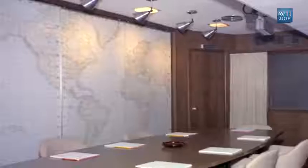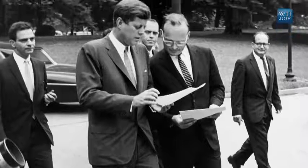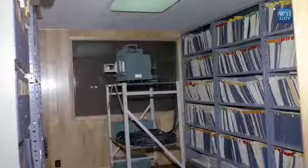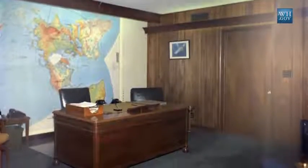The White House Situation Room was created in May of 1961 by the then National Security Advisor McGeorge Bundy. They had a voracious appetite for information, particularly President Kennedy. And in response to that need, they felt the desire to create a communications center here within the White House.